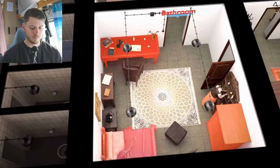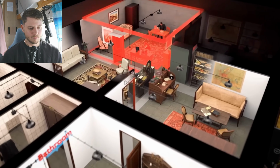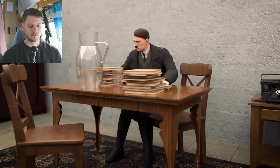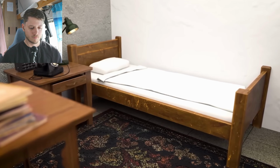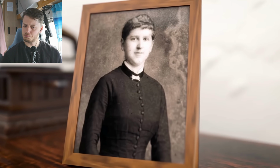Inside, there's a small bed, closet, and table. Hitler's room is not much different. It has a slightly larger table with 2 chairs, a small bed, some cabinets, and a picture of his mother, which he would take wherever he went.